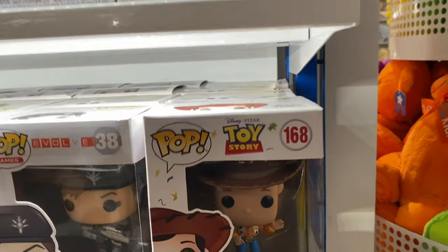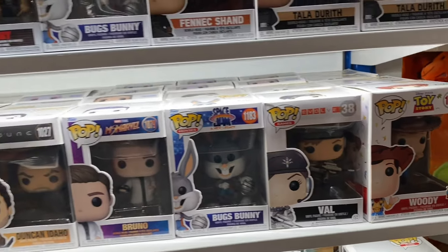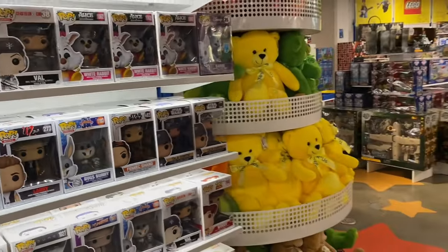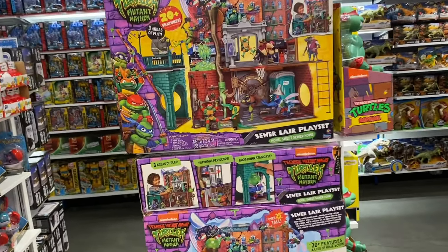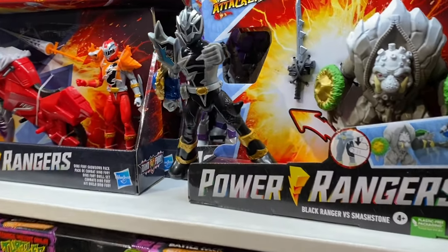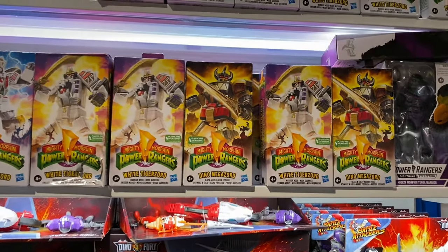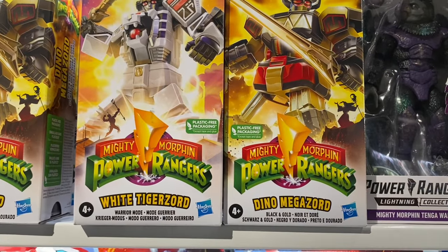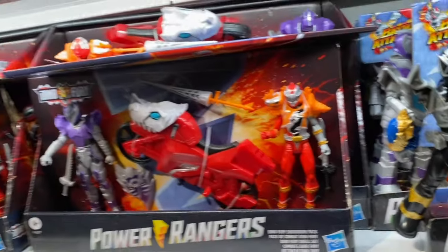White rabbit over here. You know, look at Woody. Wow. Yeah, but these are very popular. People collect them. Hopefully they don't collect all of them. We have Power Rangers. We got a Power Rangers section here. Look at this. Wow. Power Rangers. You got the original Mighty Morphin Power Rangers Dinozord, Dino Megazord, the White Megazord.